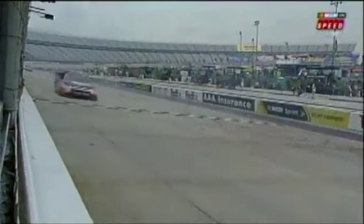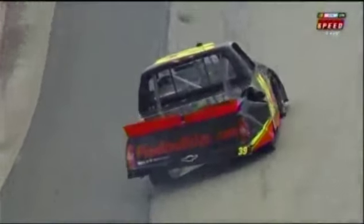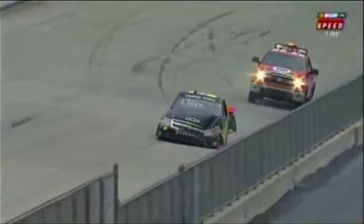That's why we talked about John Wes Townley spinning there off turn 2 and was able to keep it out of the wall somehow, and you're really fortunate if you're able to accomplish that. So Ryan Sieg is able to drive the 39 back to pit road and into the garage area. Kevin Harvick still out in front of this field. Justin Lofton, James Buescher, Johnny Sauter, and Miguel Paludo, your top 5. A wild ride for Ryan Sieg as well as a few others.